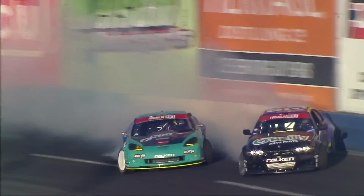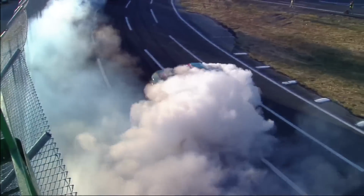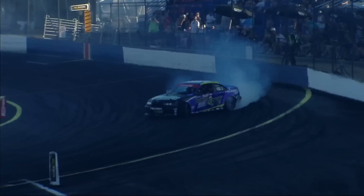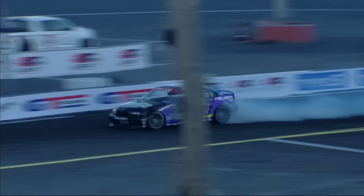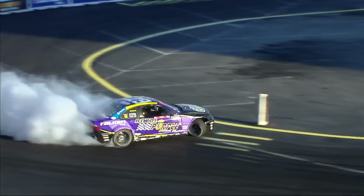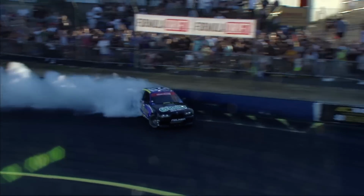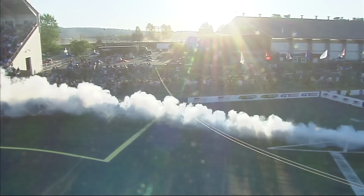Whoa, Matt Field jumps to the side of, oh no! Matt Field spins and Dylan Hughes continues on. He does need to continue. And if he finishes it out, Dylan Hughes is going to the final 4. Comes around, oh, buddy.